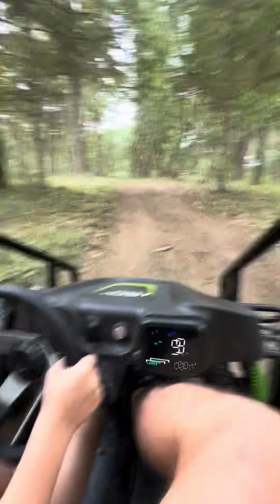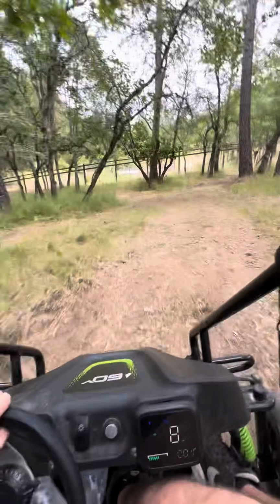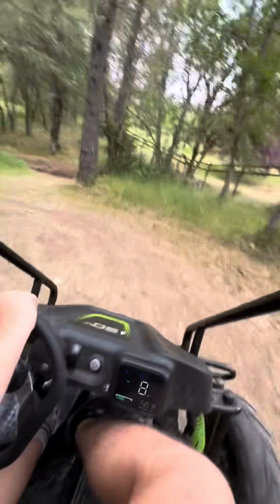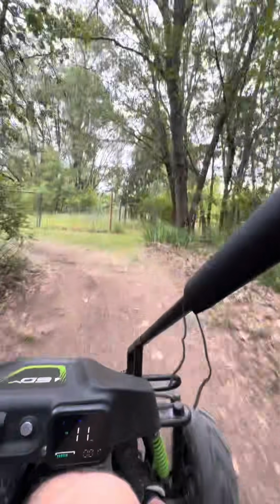But this hill right here is pretty steep. You can't really see it, but it is. The left. Yeah. Over the bridge. There we go. All right.